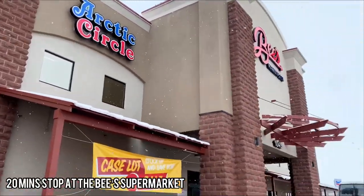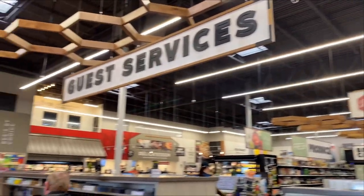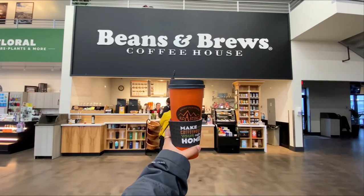After a 2.5-hour scenic drive via Utah, we reached the halfway point of our journey at B's Supermart. It was a short 20-minute halt for a quick bathroom break and to pick up some snacks.